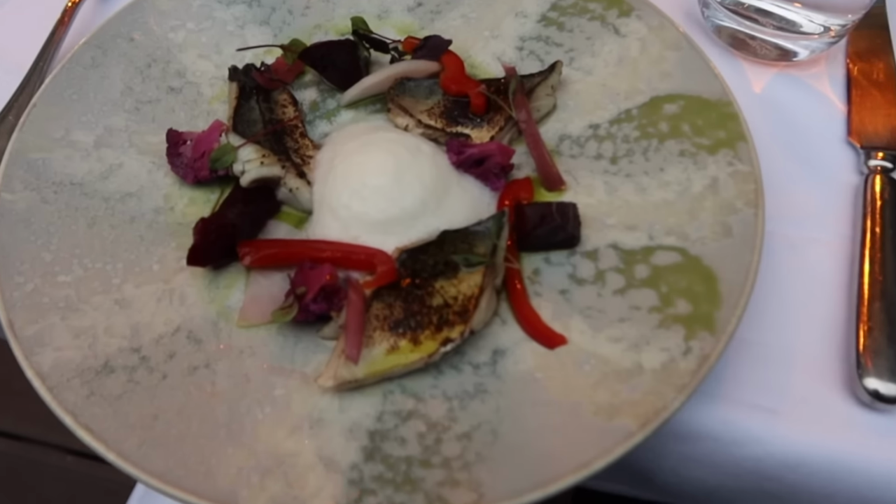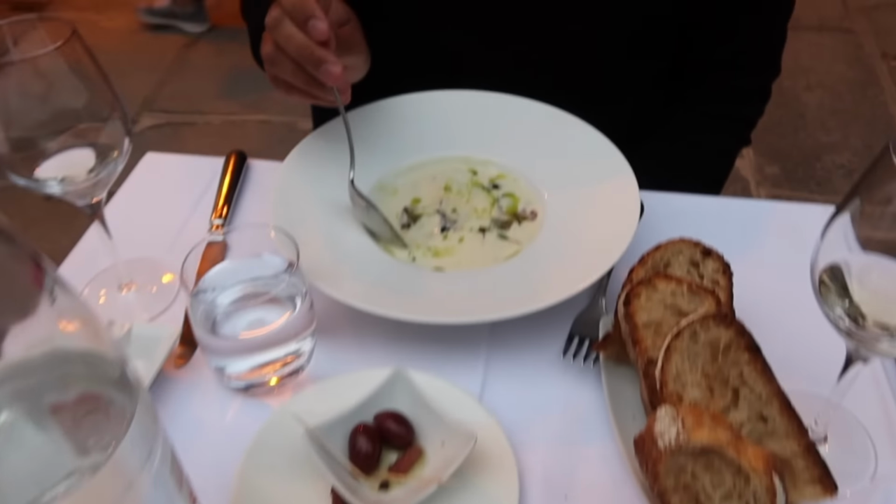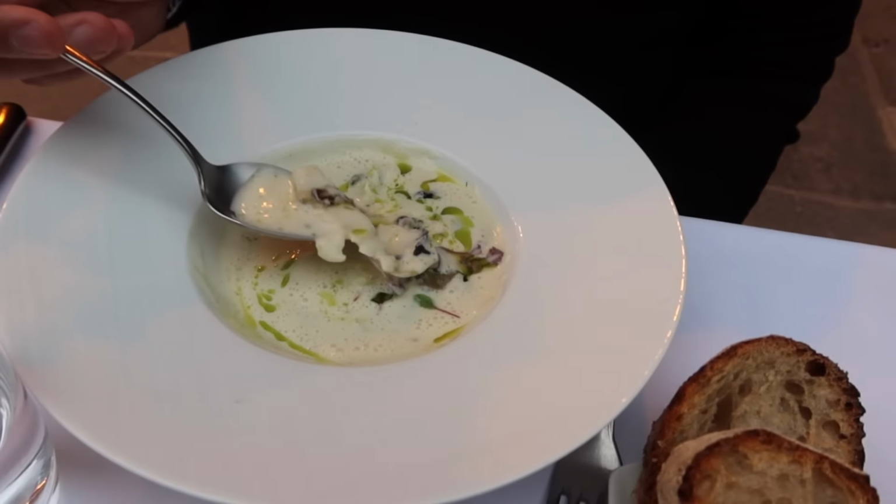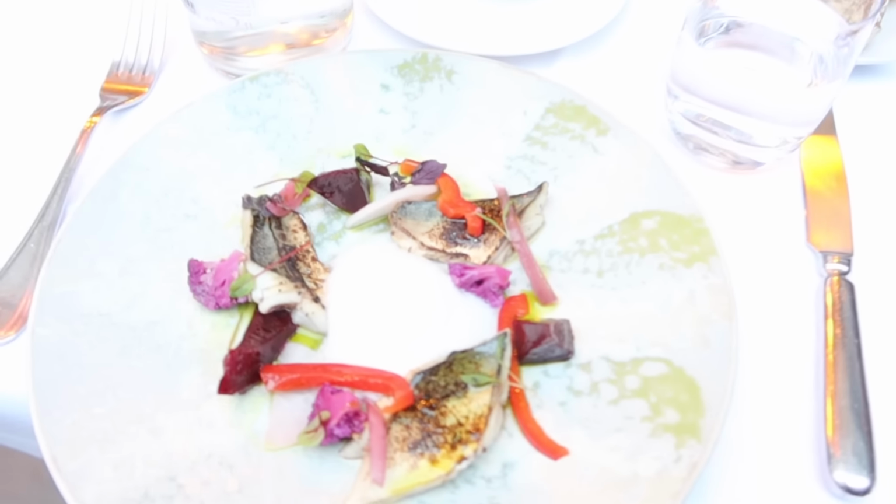I ordered the mackerel, and Al ordered the soup, which really looked good. So good, I wanted to order it. Oh my gosh, and you could dip the bread in that. Right. Mine looks good too, low-key, so let's try it.